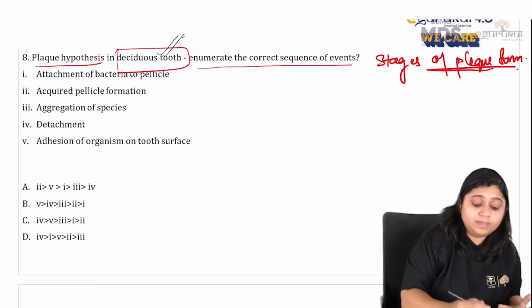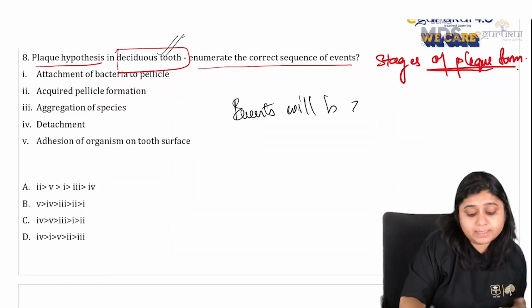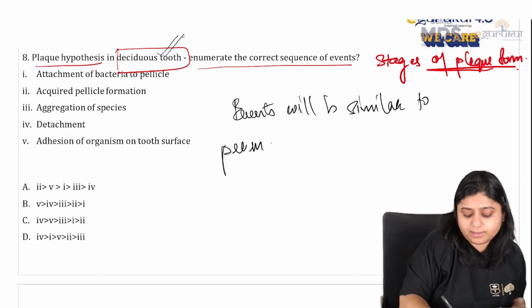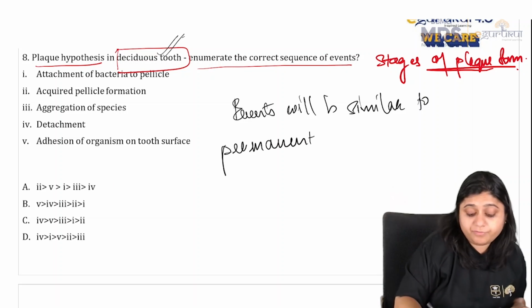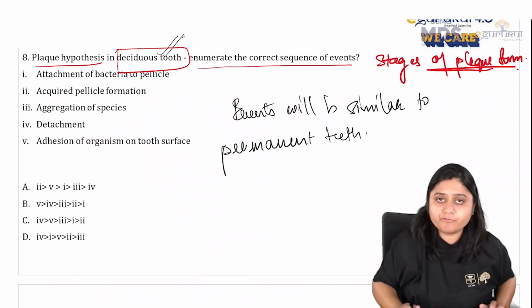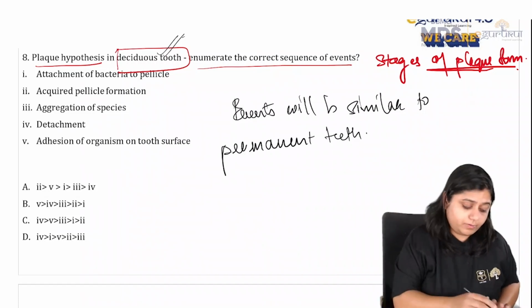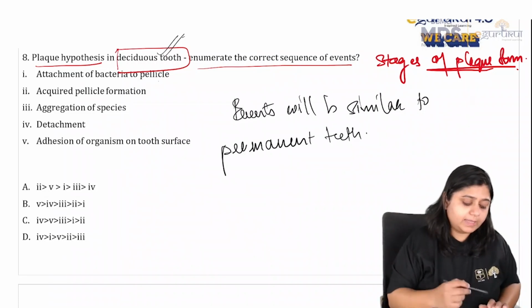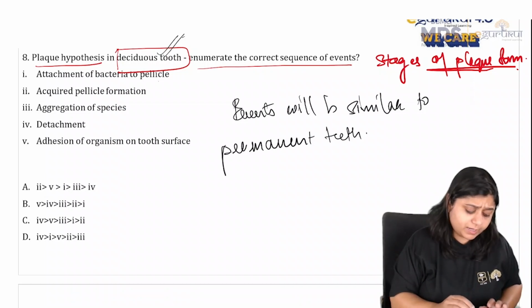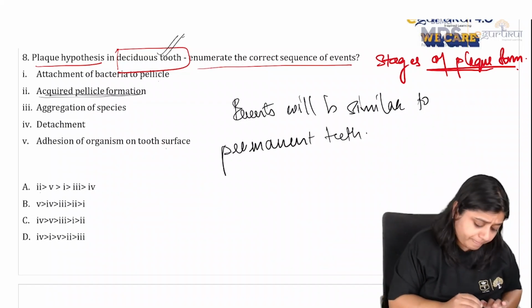So guys, the events will be similar to the permanent teeth. There is nothing different. The events will be the same. First, there will be formation of pellicle. Then the bacteria will come and attach. There will be attachment of bacteria to the pellicle. Then there will be adhesion of organism to the tooth surface. So here first there will be acquired pellicle formation, so number 2 will come first.